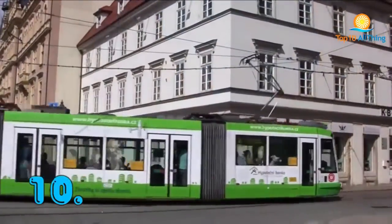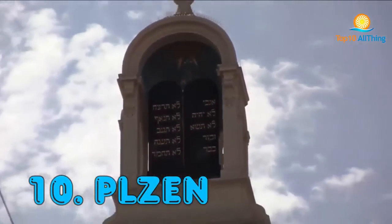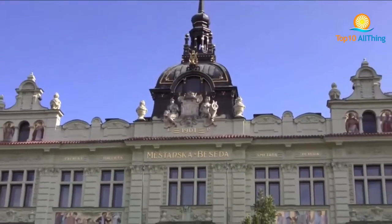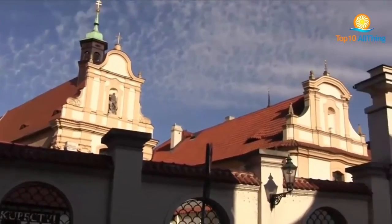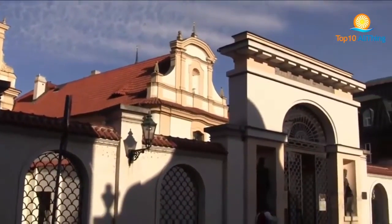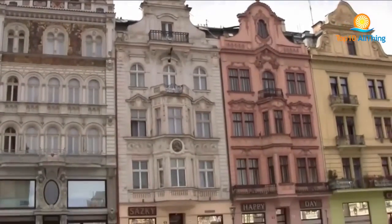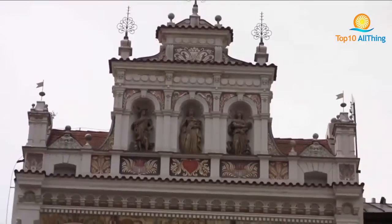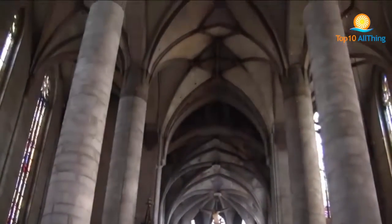Number 10, Plzeň. This western Bohemian city is the fourth largest in the Czech Republic, and is known worldwide as the home and the namesake of Pilsner beer. For those looking for great architecture, St. Bartholomew's Cathedral, the Great Synagogue, and the Renaissance-style town hall are must-sees. The town is a vibrant economic center, home of breweries like Pilsner Urquell, and the well-known University of West Bohemia, the nation's premier college of law.